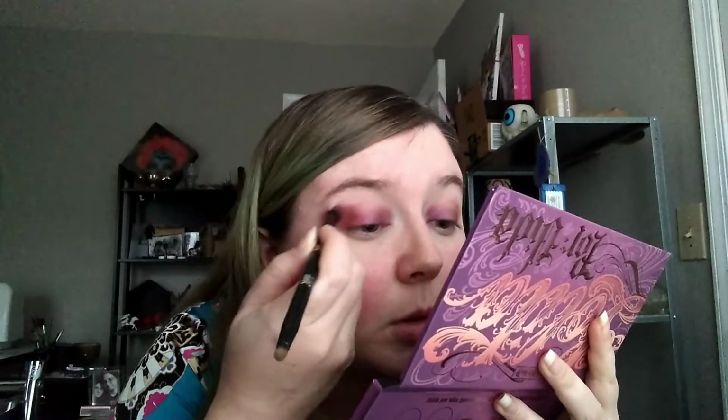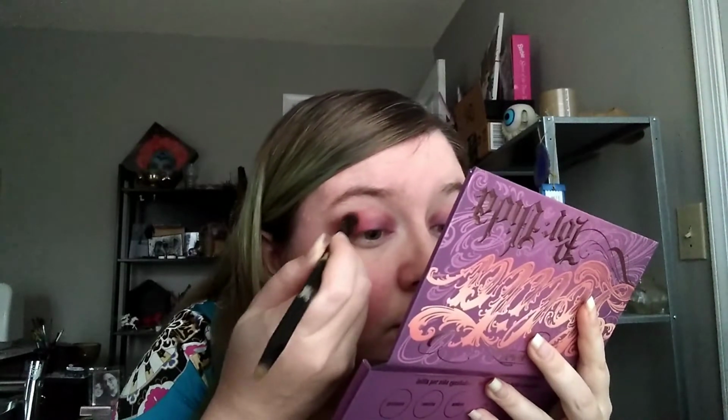Okay, I'm gonna put a little more of that shimmery red, just to feel like I haven't lost it a little bit. Put it a little bit higher as well, like I did with the purple. I could even put some of this orange shimmer in the middle. Let's see, because I have orange on both sides. There's kind of a hole there now.